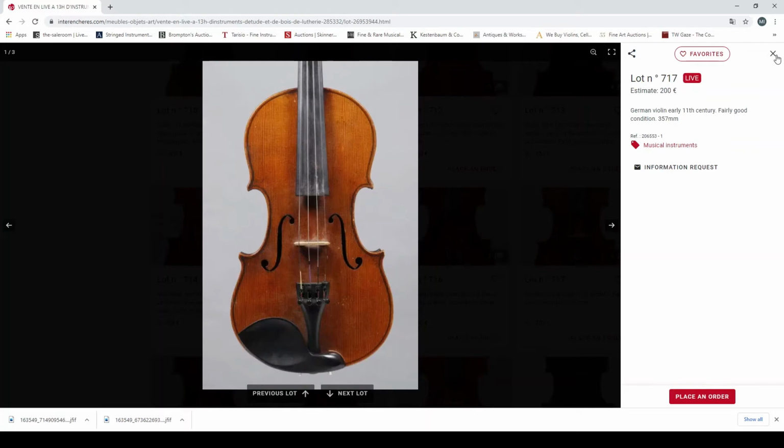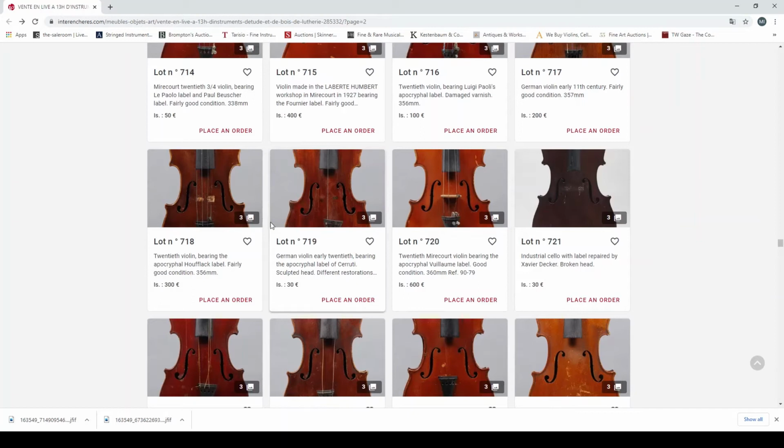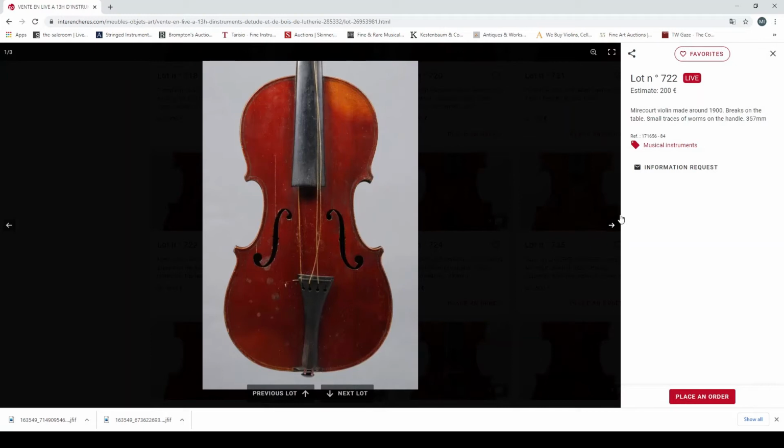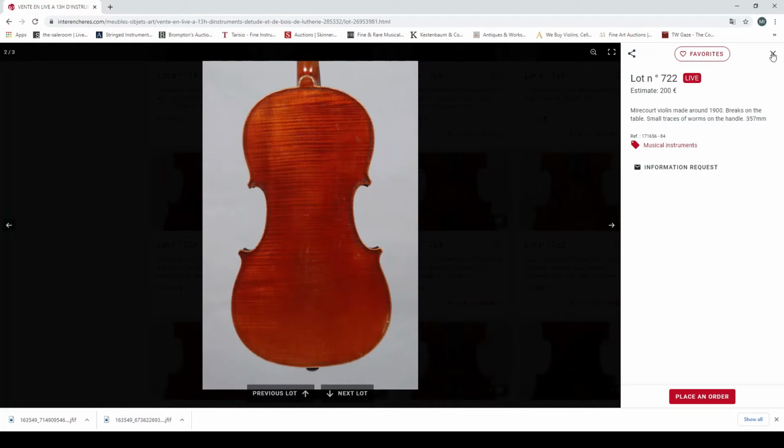Okay, 20th century violin bearing the Huflack label, no. German violin, early 20th century, Chirici label, no. 20th century Mirkor. Industrial cello with label repaired by Javier Decker, broken head. Mirkor violin made around 1900, breaks on the table. Small traces of worms on the neck, I presume. I can't see that. Okay.